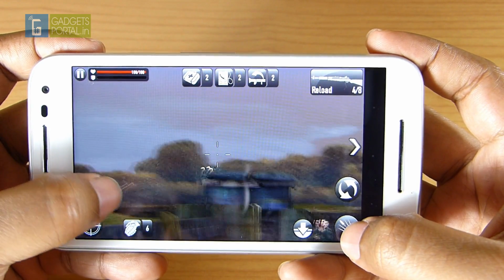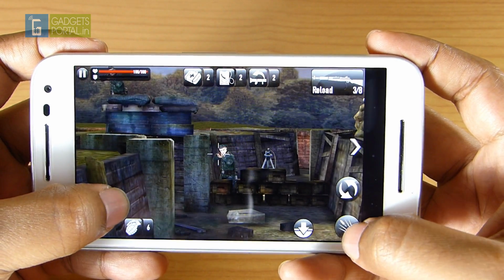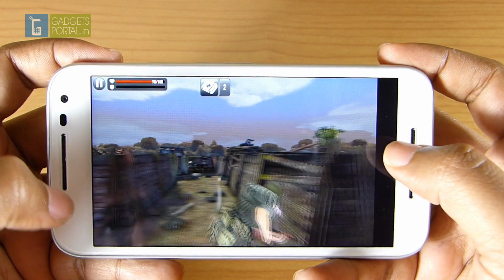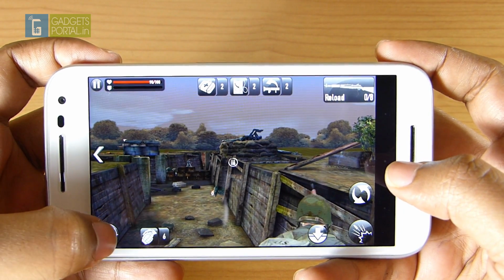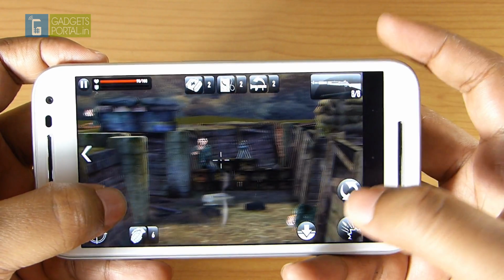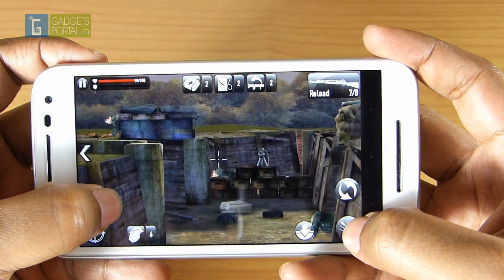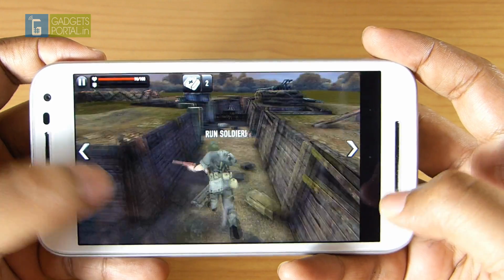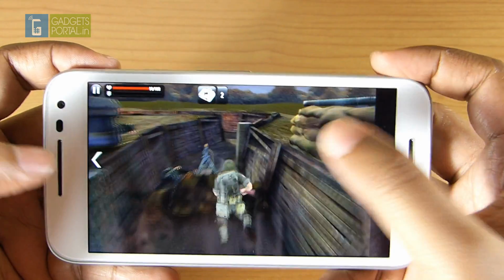Well, the graphics, the controls, each and everything is running buttery smooth. There is no issue at all. This is a very exciting game you should try, and the game is not running full screen on the phone. That's why you are getting around 4.8 or 4.7 inches screen, but still it's large enough for this game.